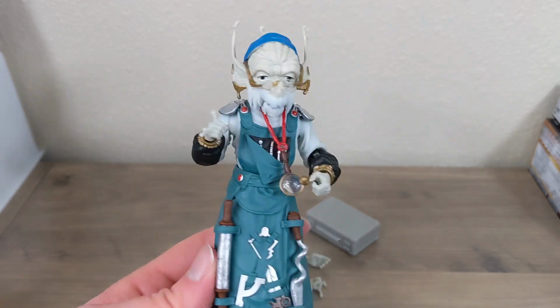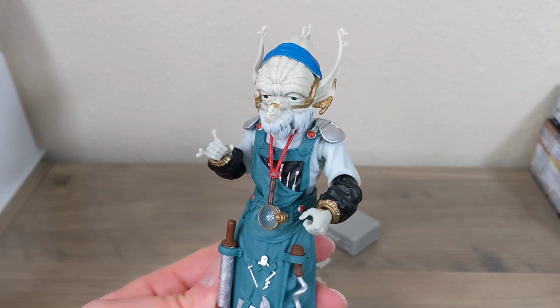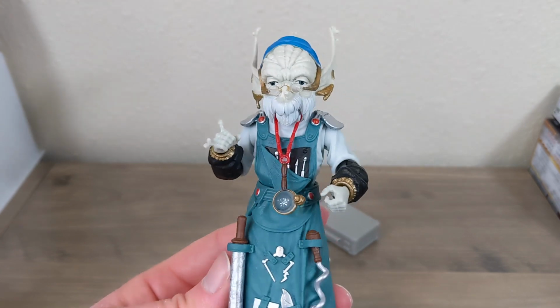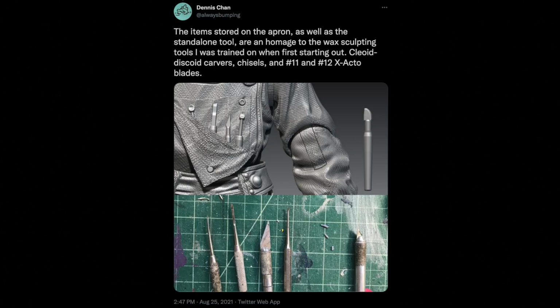It is one of my all-time favorite Lightning Collection figures we've ever had. Hasbro knocked it out of the park on this. Dennis, the sculptor of this sculptor character, absolutely killed it. And I loved his thread talking about the little tools he got to sculpt and everything that made him think of his earlier sculpting days. It was just a perfect figure for him to work on.